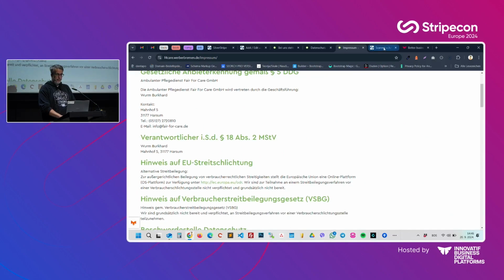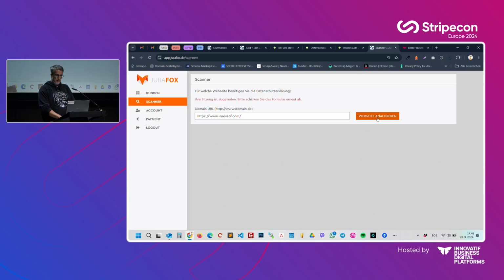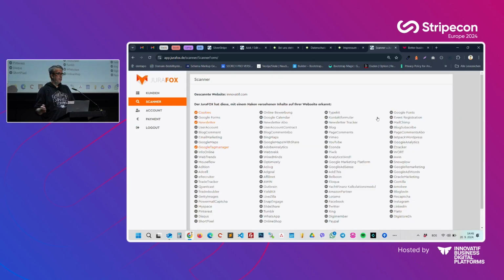And in the end, there's a scanner. I scanned our host website. It takes a little bit of time. It goes deep to the third level of the menu. And it says it has some cookies, it has a newsletter system behind, and it has Google Tag Manager included in the web page. That means, from the privacy policy or GDPR point of view, it's not legal. Yeah, that's it.